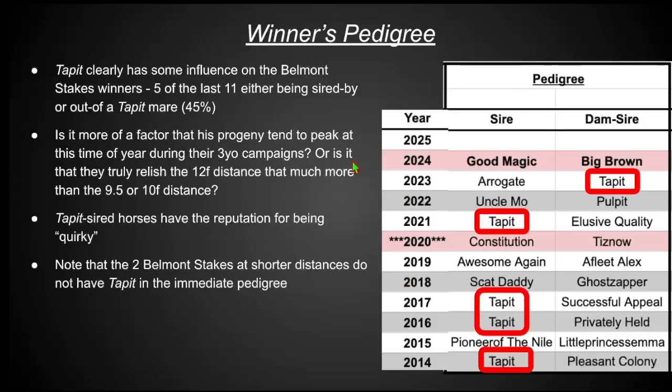Taking a look at winner's pedigree, Tapit clearly has some influence on the Belmont Stakes winners, with 4 of the last 11 winners being sired by Tapit, which is 36%, and 1 more being out of a Tapit mare, so 5 of the last 11 have some Tapit in the immediate pedigree, which equates to 45%.